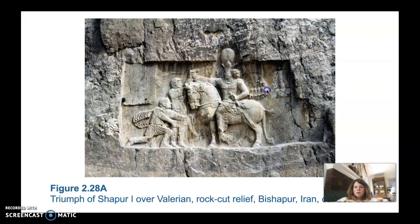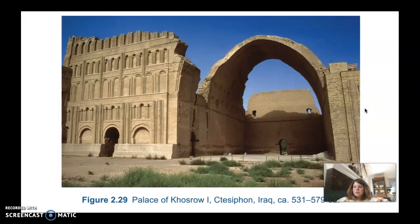And then this is the Palace of Khosrow One. This is in Iraq. And it shows the Iwan, or brick audience hall, covered by a vault. And then there's a series of vertical bands on the outside of the building. And yeah, so we've looked at a lot of examples of Mesopotamian art. This Arch Iwan is considered even an impressive engineering feat to this day.